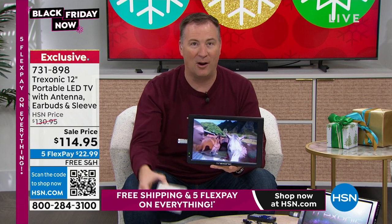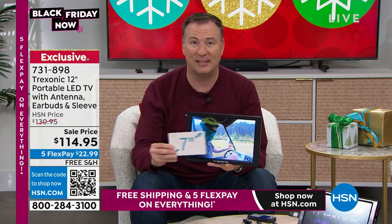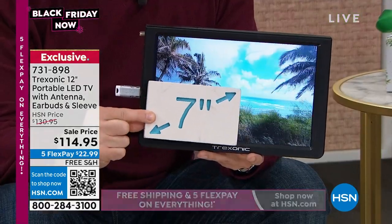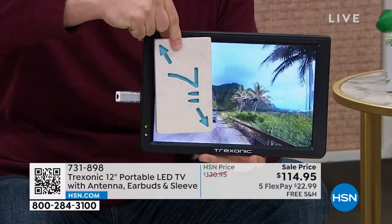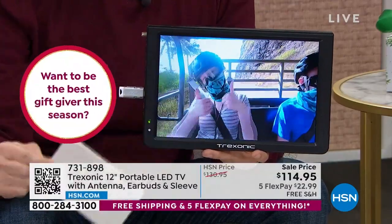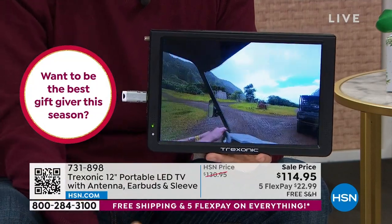Like Bobby mentioned, we launched our first ever Trexonic TV, a 7-inch screen. The comparison between the two is insane. Look at that. And the 7-inch, you guys loved it, went on to be a customer pick. It would take 1, 2, 3, probably 3.5 7-inch screens to fit the one 12-inch that you're getting today. Crazy.